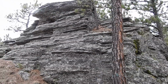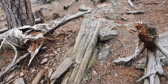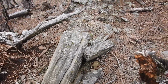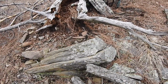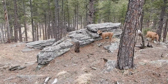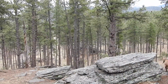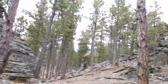Just remember how everything breaks off flat. And you see here, you see just a couple tiny rings. Just a couple small pieces. Okay, it's all petrified wood. It breaks off flat. And like I say, this stuff goes down into the ground to the bottom, wherever that is. You see all that way out there? It's everywhere.